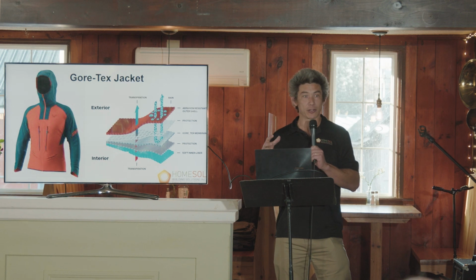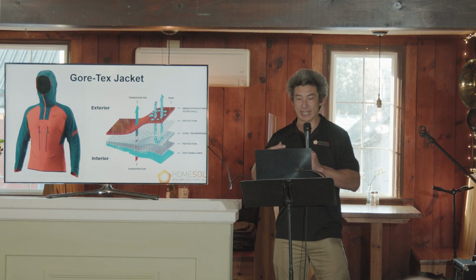You're allowing the house to have drying potential, but you're also keeping it airtight and well insulated. So when we renovate a house with comfort and durability in mind, here are some of the elements that you want to take into consideration.